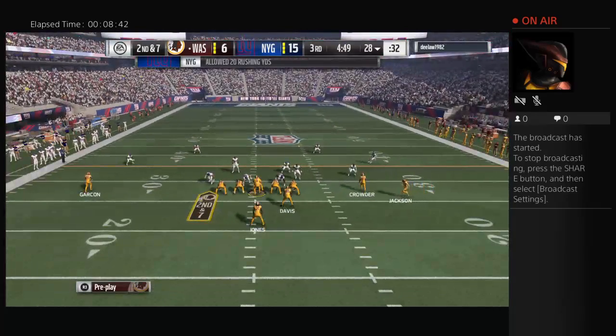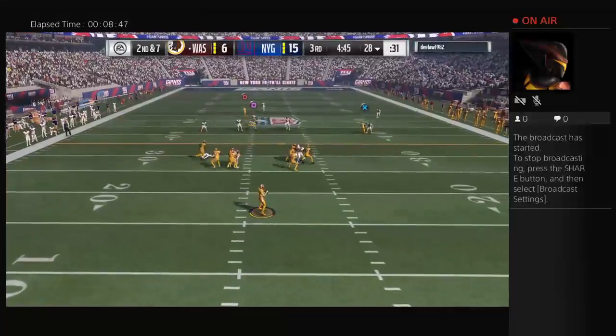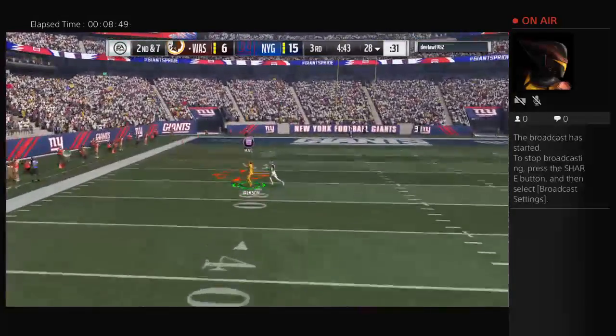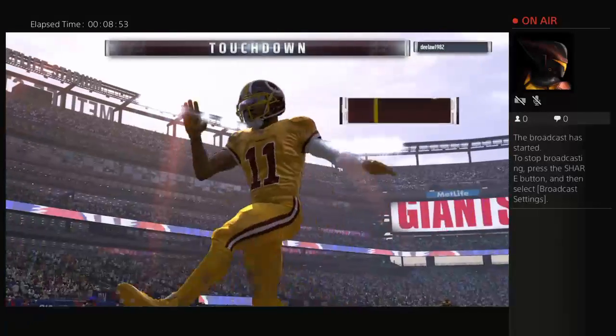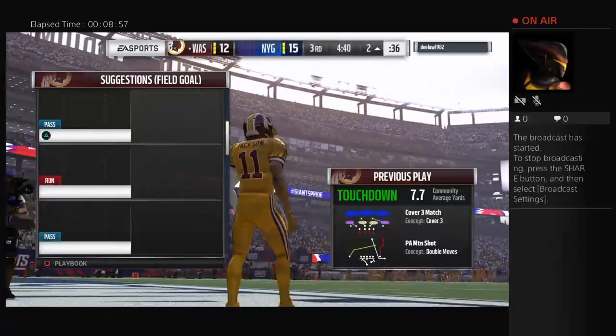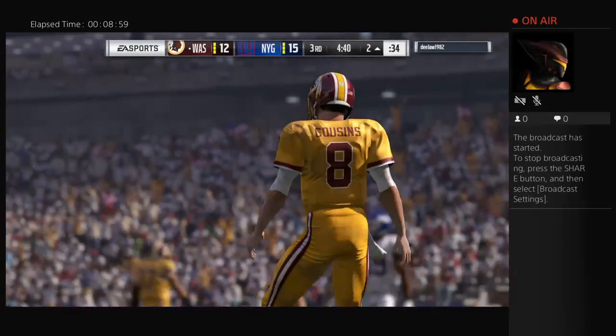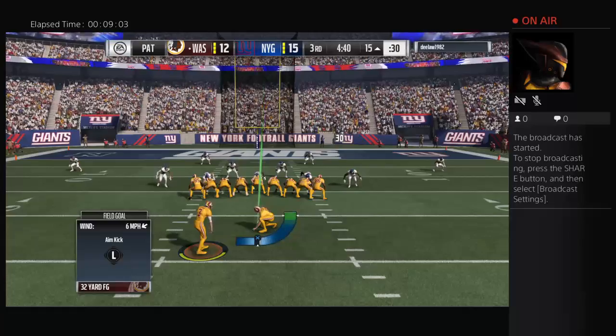They're going to hurry back to the line now. Now a 2nd down throw for Cousins. He's going to rifle one deep left side. It's caught inside the 25. Touchdown, Washington. Deshaun Jackson, 71 yards. And the Redskins have made this a 1-score game.